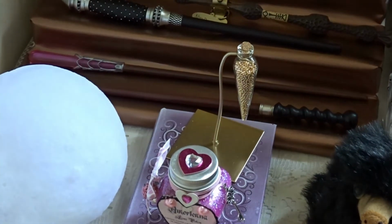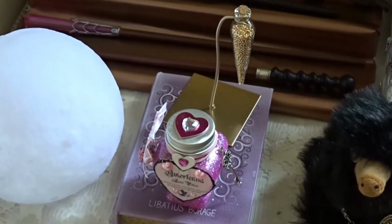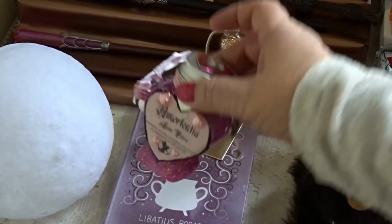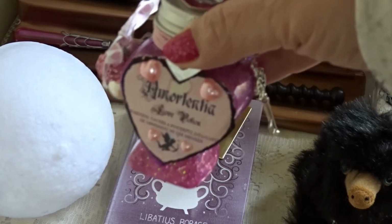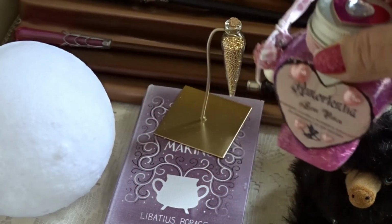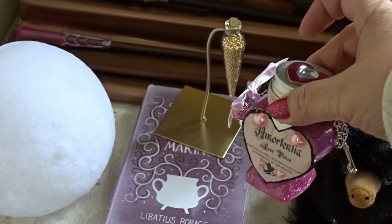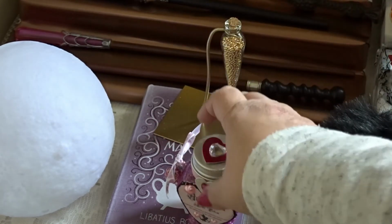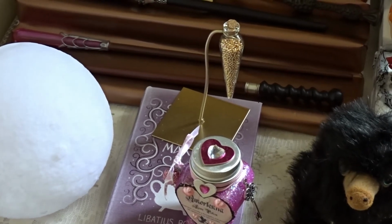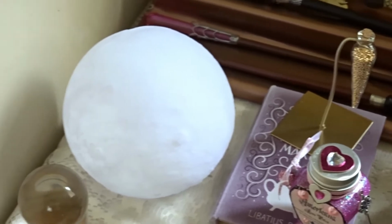Over here I've got my potion section, and I made this beautiful, I think I showed it in my previous video as well, Amortentia potion from things from Poundland mainly. And then the box and Felix Felicis came from Lit Joy Crate.